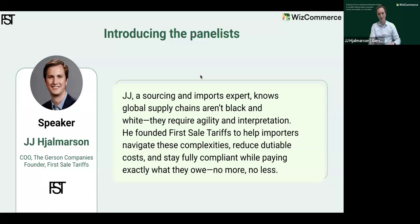I see a lot of friendly names here today. So for those of you that I know, good to see you, and thanks for joining. I've also started a business called Wholesale Tariffs, where the goal is to help small to medium-sized importers navigate this complex world that we are living in. It changes every day, and you lose your mind if you try and keep up with it.